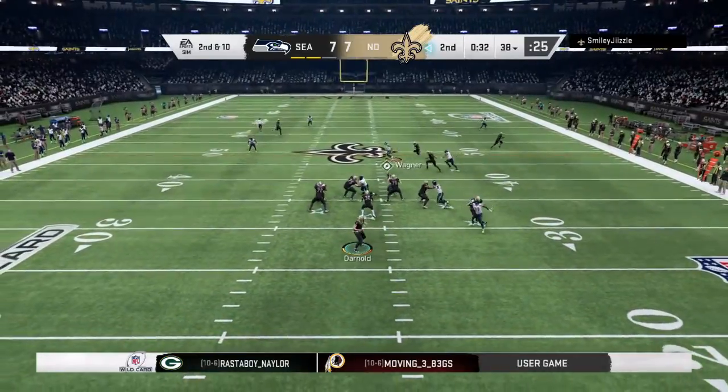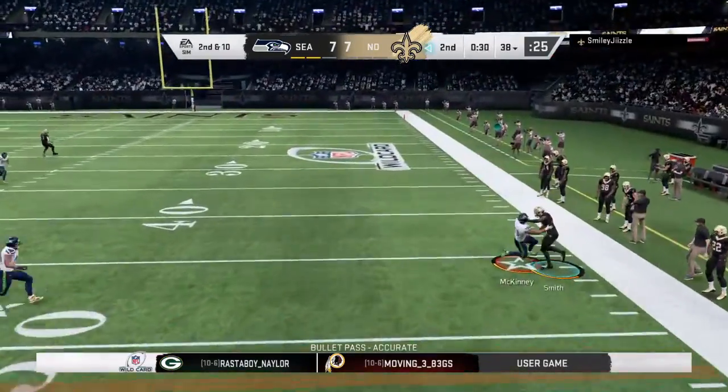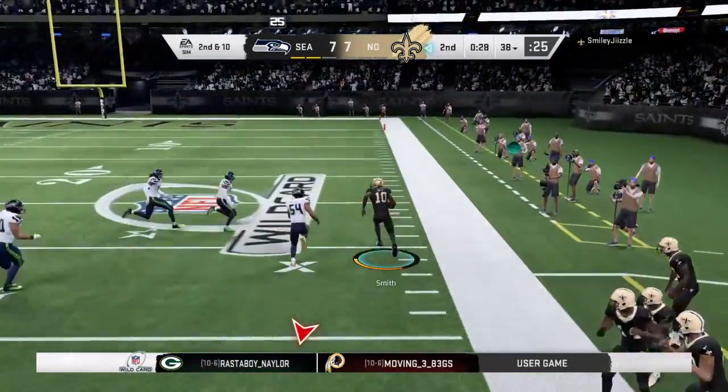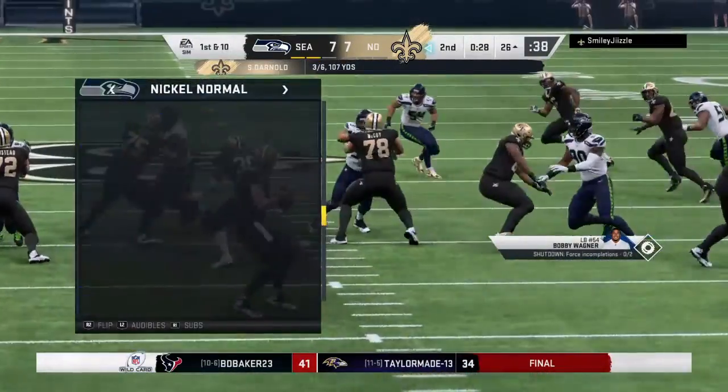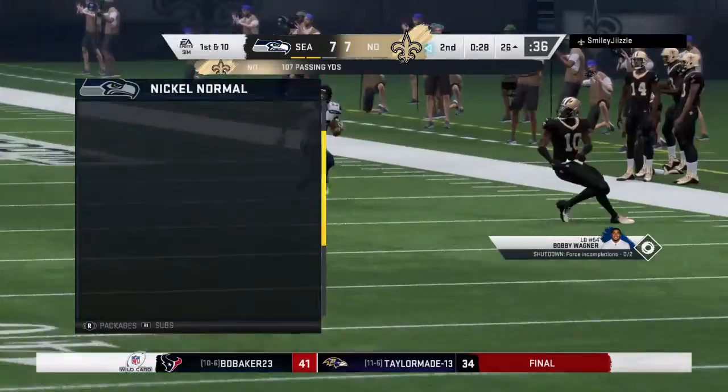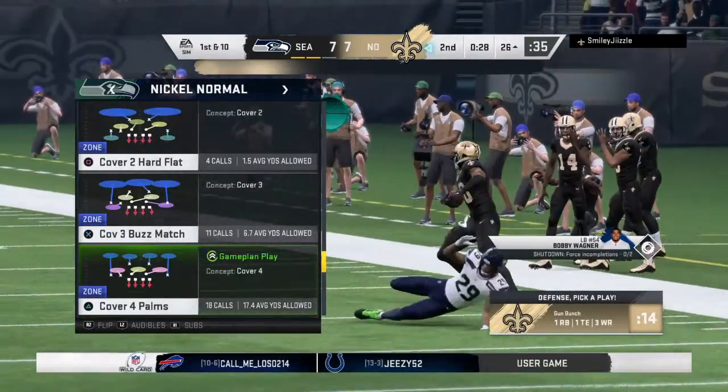Here's Darnold. He gets this one complete to Traquan Smith. But he is out of bounds, but not before he's inside the 30. Big yardage after the catch. That one winds up going for 36.